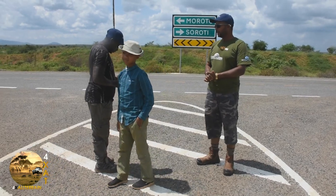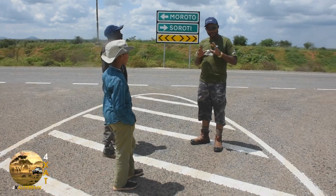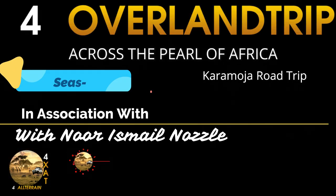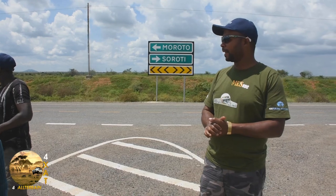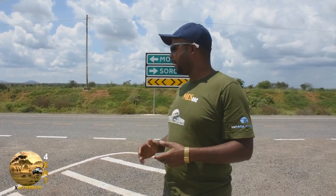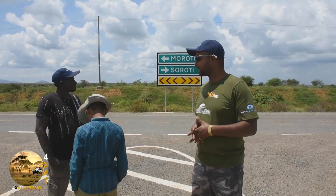Now we are on the tarmac road, which runs between Kenya and Uganda. Once you reach here, the bumping and the sweet spots related to that are avoided now. So far so good. We really enjoyed the off-road ride. Now we are on the tarmac road, which is uniting Uganda and Kenya. Of course, that is the East African Community, which tries to maintain the road. It's a fantastic, very smooth, first class tarmac road.